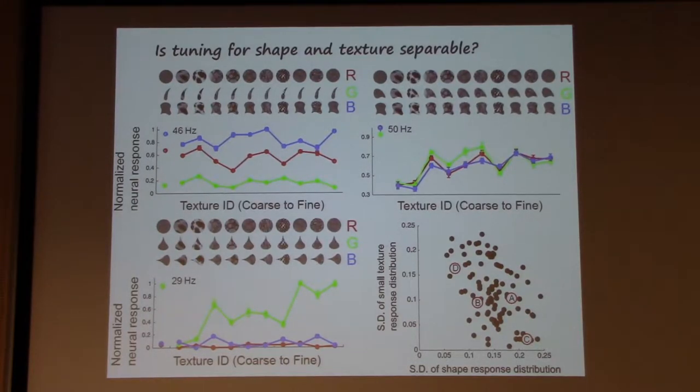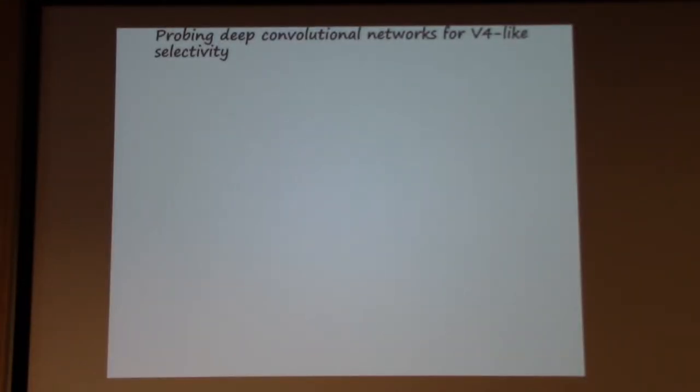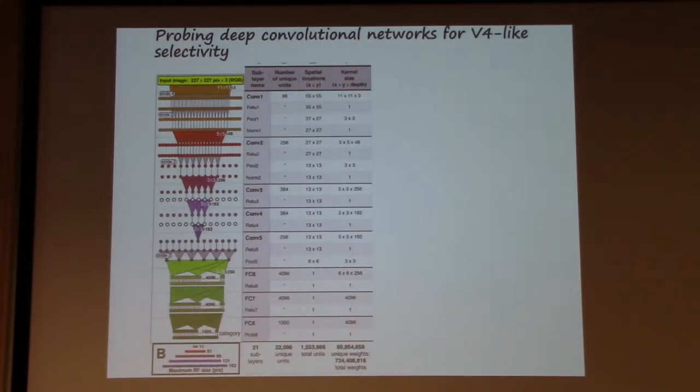Okay. In the last part of my talk, I want to tell you a little bit about a new direction we're headed in, in our search for models for explaining V4 shape selectivity. We've started to grow deep convolutional nets to see if we can gain some insights into how V4 shape selectivity might be working. Okay. For this, we're using AlexNet, which is the network that won the ImageNet contest in 2012.